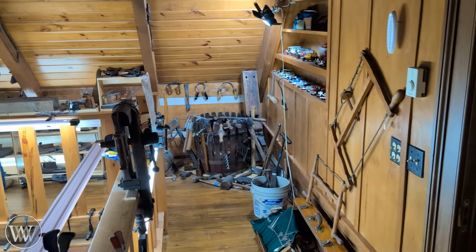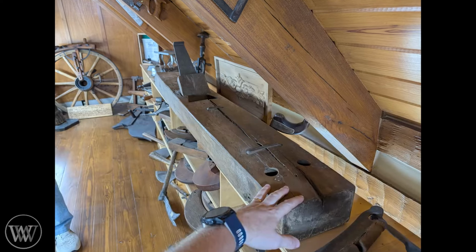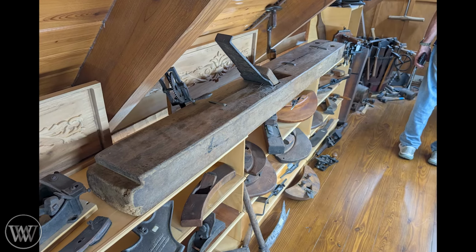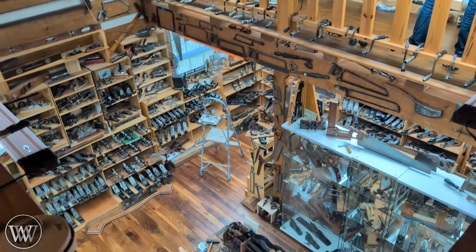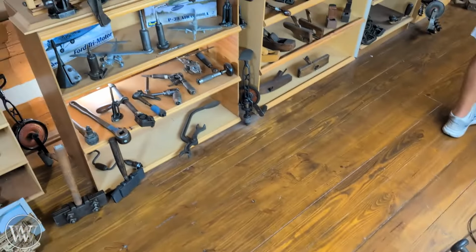Let's go upstairs. And up in the loft, there's a whole bunch. What is that? That's an 8-foot long, 8-inch wide with a 6-inch cutting Cooper's plane. I've never seen one that large before. That is just massive. But even looking at the stitching for the crack on top, beautiful. And then being able to look down below, he built this house to be able to show off these tools, not just to live in.